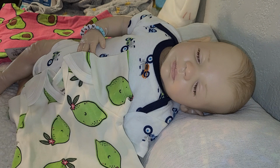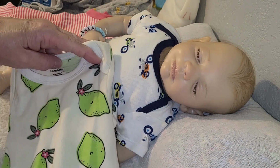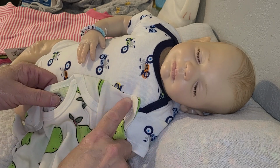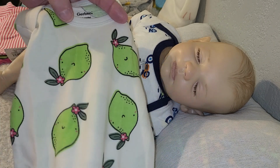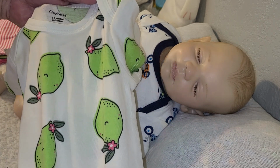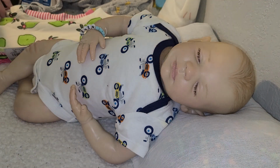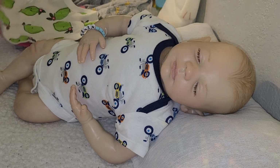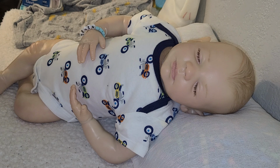And then this one is like the ivory background. See, it's not quite as stark white as a white, off-white, I guess you might call it. And it has limes all over it. Oh, that's so pretty. So I got that, hoping Bethany can wear these. Then I got these that either boy or girl could wear.